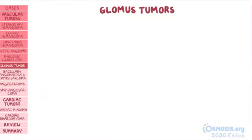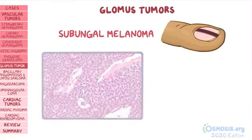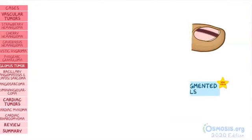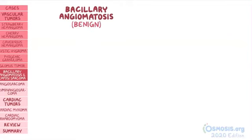An important differential diagnosis is subungual melanoma, which appears similarly, but the difference is the presence of melanin-pigmented cells on histology, so it's important to get a biopsy. The next two tumors are associated with HIV. There's bacillary angiomatosis, which is benign, and Kaposi sarcoma, which is malignant.